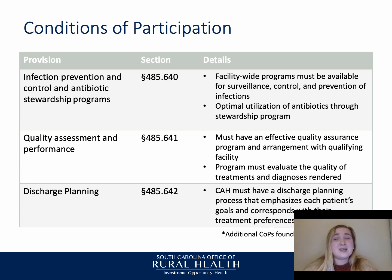Again, this is not an exhaustive list of the conditions of participation that can be found under the Code of Federal Register, but it is important for hospitals to keep these in mind in considering whether or not this designation type is for them.